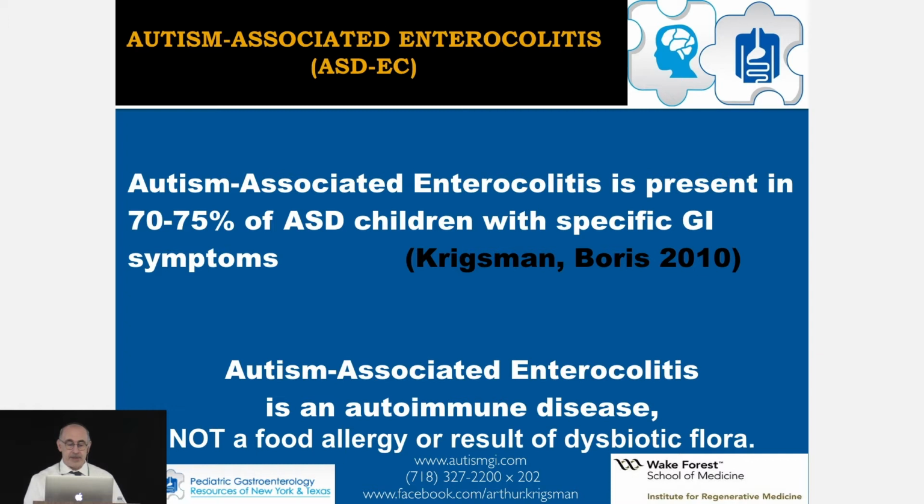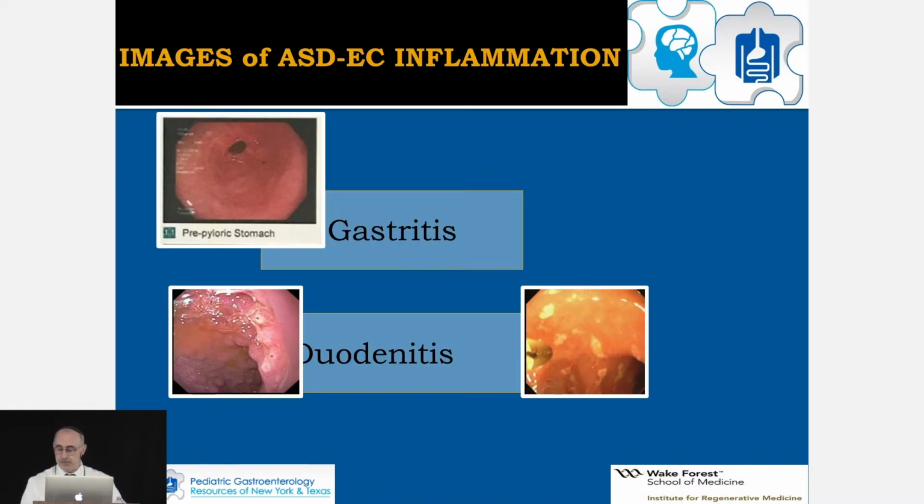And this enterocolitis, it's an autoimmune disease. It's not a food allergy. It's not dysbiotic flora; those contribute to it. The upstream event, which you've heard a lot about over the weekend, is most often in the IBD an autoimmune event. So what do I find when I do endoscopy, an upper endoscopy, in children with ASD?